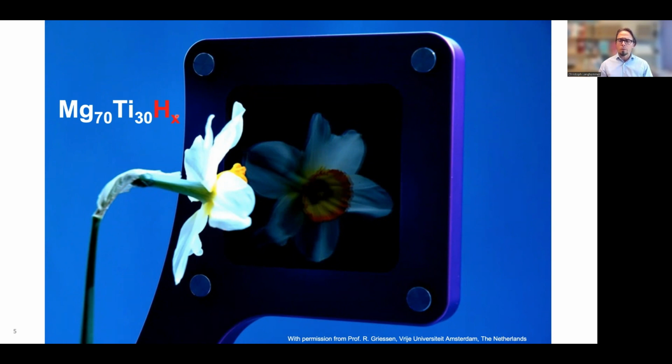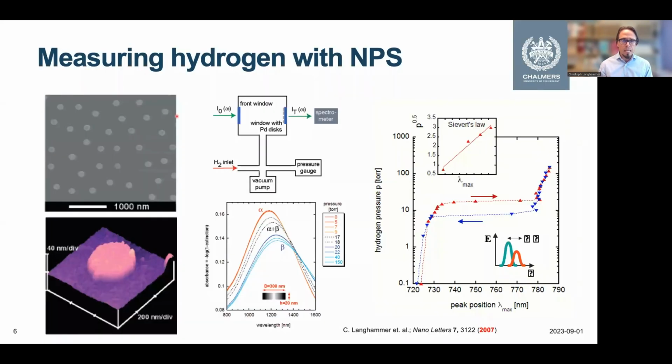And it is this optical contrast between a metallic state and the metal that has absorbed hydrogen, which is the basis for optical hydrogen sensors in general and for plasmonic hydrogen sensors in particular. Now, going back to my very first scientific publication from 2007, this is what we demonstrated. We demonstrated that one is able to measure hydrogen and a change in hydrogen concentration using nanoplasmonic sensing.